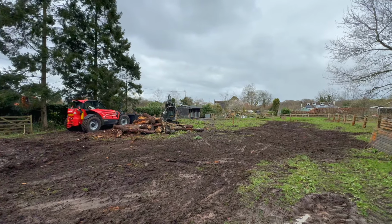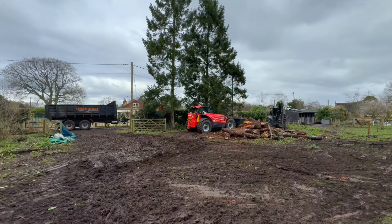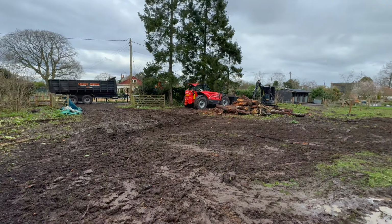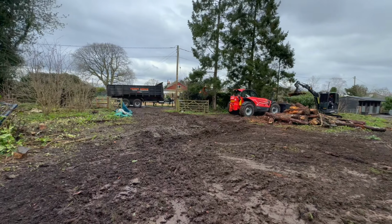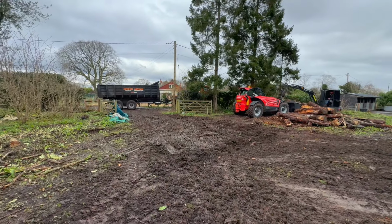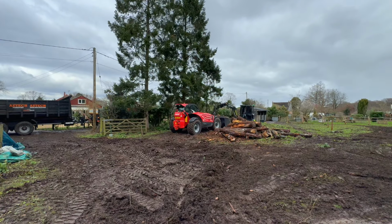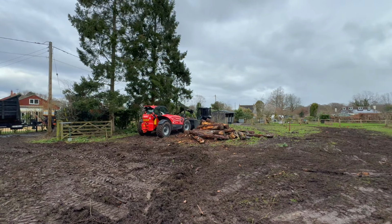Just gonna load this last load up. Gonna load it on the road this time. Learnt from the last mistake. And then we'll kind of smooth our way out, put it back to how it was, get back to the yard and wash everything back off again, because everything was clean Friday.